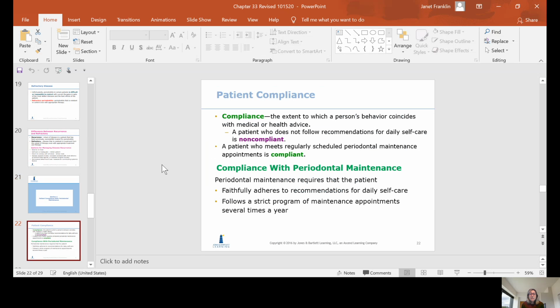Patient compliance. Patients are not always compliant. I know that might surprise you, but patients do not always do what we tell them to do. A patient who does not follow recommendations is non-compliant. A patient who follows our recommendations is compliant.